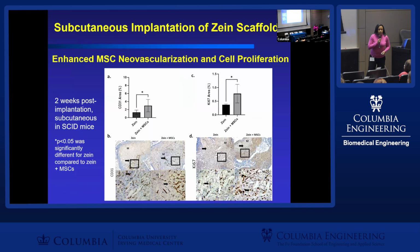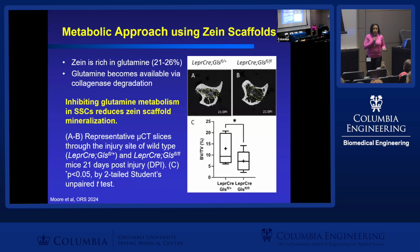Then we implanted it subcutaneously in these SCID mice models, where we put our favorite MSCs onto those materials, and we see that those MSCs do produce greater amounts of neovascularization. We also see a significant increase in proliferation of those cells utilizing that corn protein. And in collaboration with a molecular biologist, geneticist at UT Southwestern, this was recently presented two weeks ago at the Orthopedic Research Society meeting.